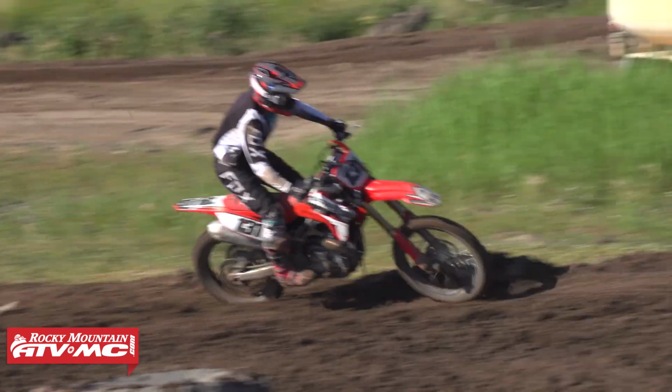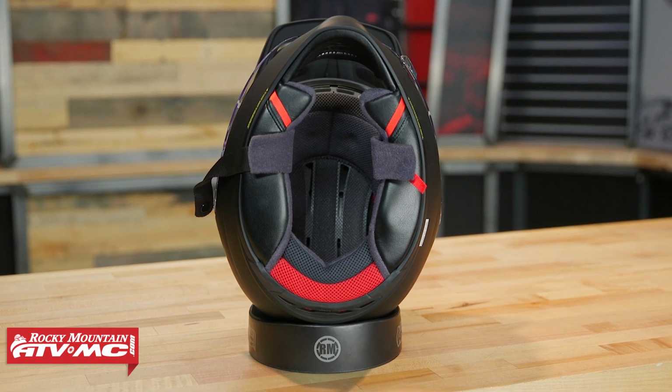But this helmet, and I even have the VFX EVA, which is their motocross helmet. And what I just feel like the Shoei helmets do so well is when I put it on, it just feels like it just wraps around the contour of my face so well, and it almost feels like I have a custom fit helmet. So it's been one of my favorite fitting helmet brands for sure.